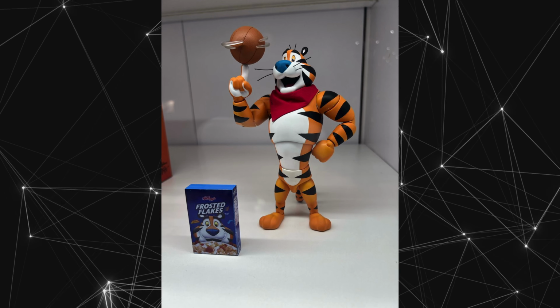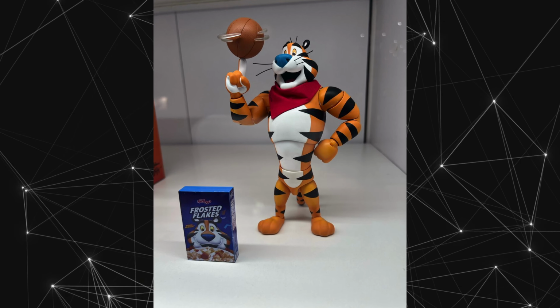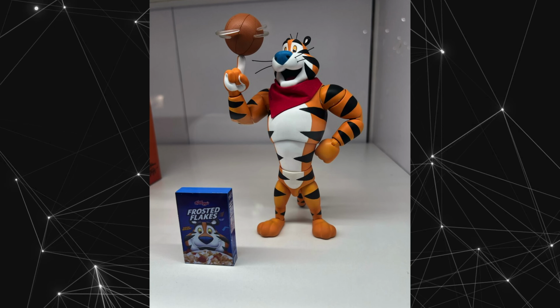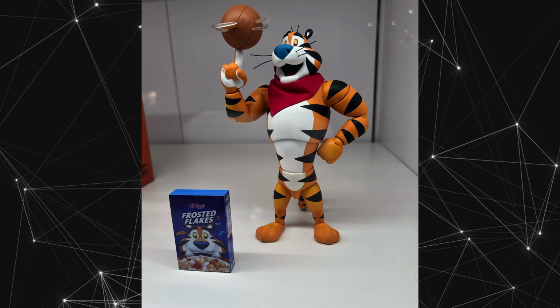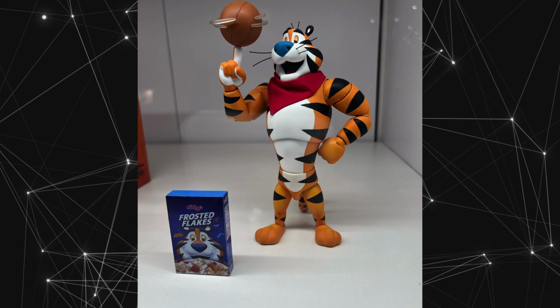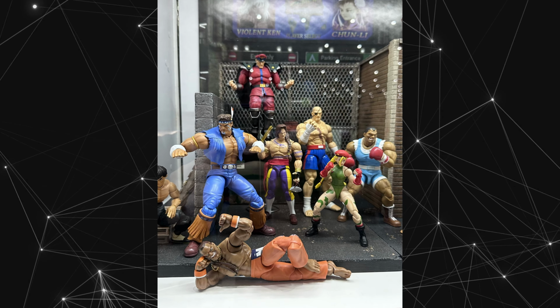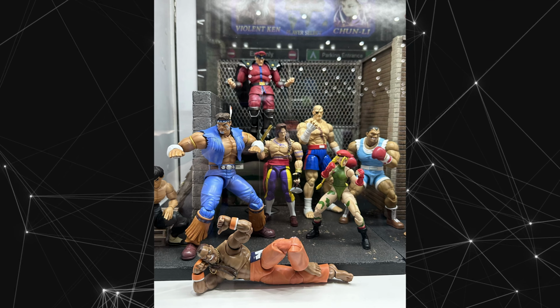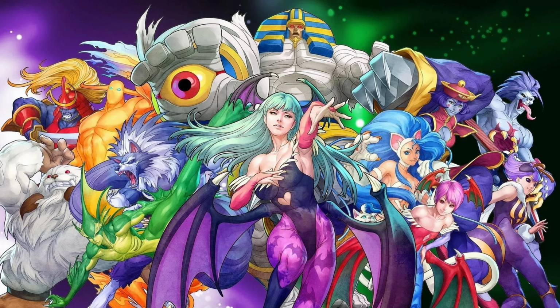Tony the Tiger did look awesome. Tony the Tiger was another addition to their cereal line. He looked ballin', literally, he's spinning a basketball. But anyways, Jada's pretty new to the biz, and they keep learning throughout doing their figures and getting better and better, and you can definitely tell they're getting better and better. My dream is for Jada to do a Darkstalkers series in the future. Jada, if you watch this video, let's go.